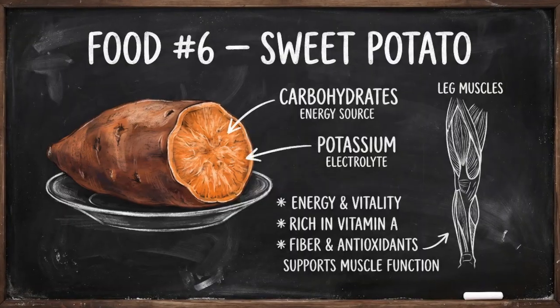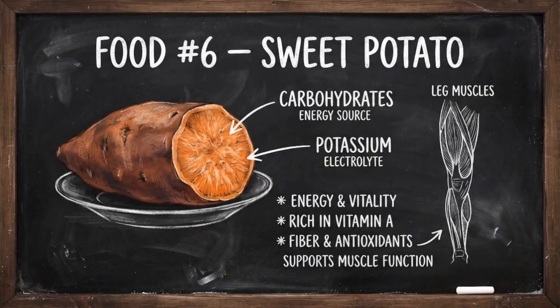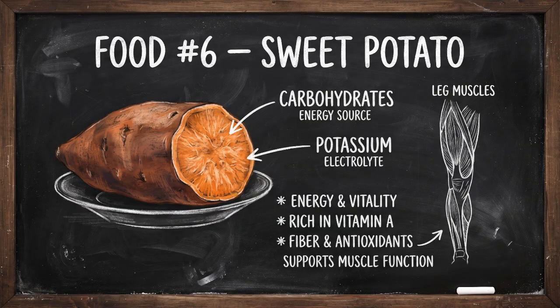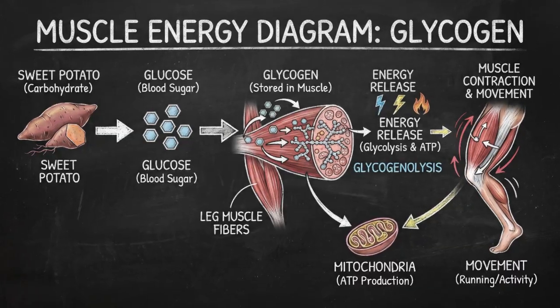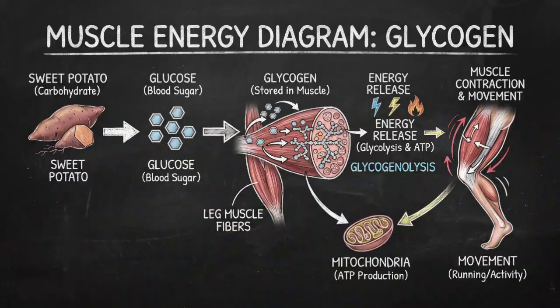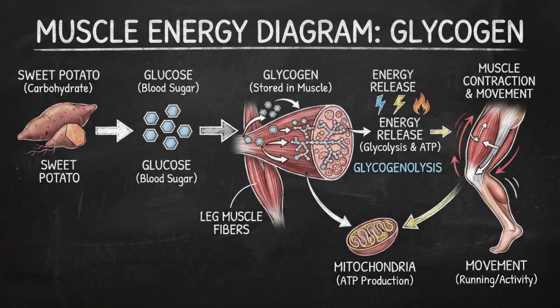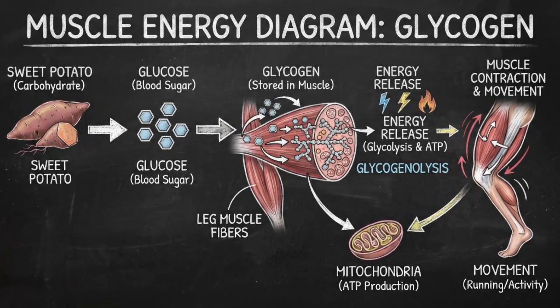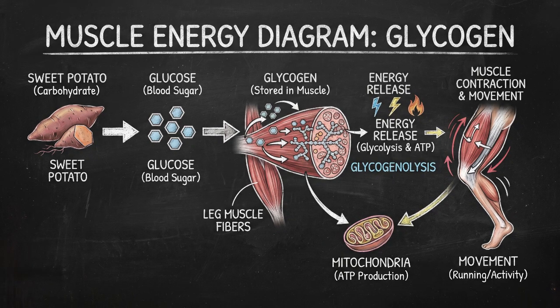The first reason is glycogen. Every time you walk, stand up from a chair, climb stairs, or perform any movement that requires your leg muscles to produce force, those muscles need energy. One important source of that energy is glycogen. Glycogen is the stored form of glucose found in your muscles and liver. Think of it as a readily available fuel reserve. When your muscles need energy during physical activity, glycogen can be broken down and used to help power movement.